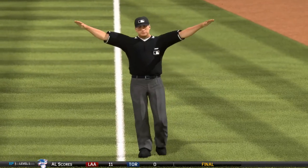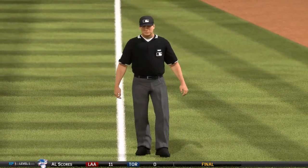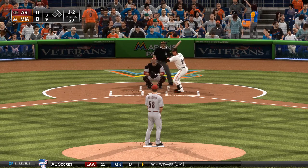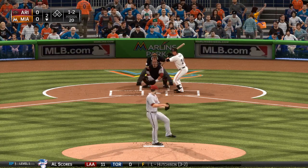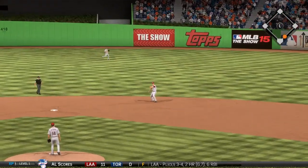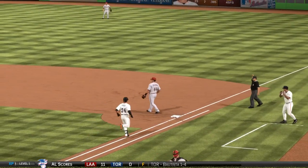Checked his swing there. Did he go around? No, says the first base umpire. Ball 1. And now a pitch on the way. Swing and a hard hit ball to second. On to first with it is Hill, 1 away.